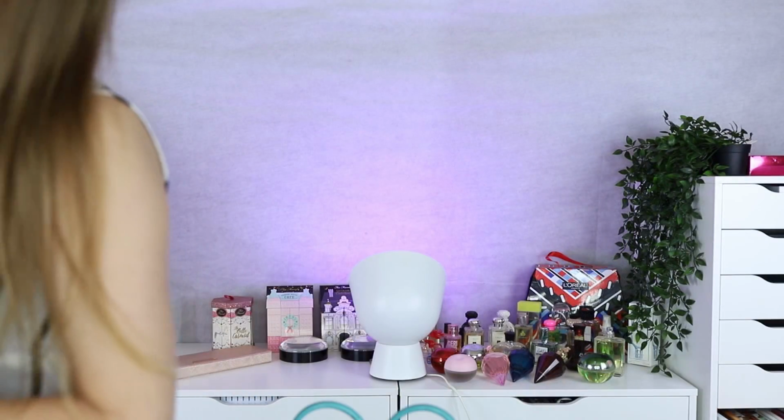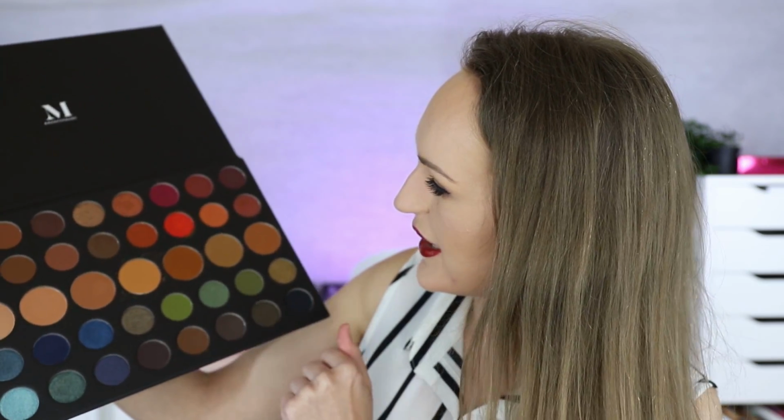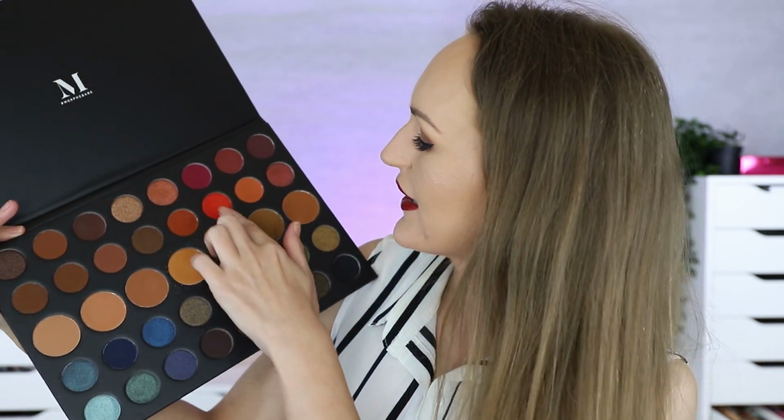I have the 35, wait, let me find what it is. No, it's not the one I'm thinking of. The 39A is the other, like, gigantic one that I'm thinking of. I really like this. I wonder if I can depot this, because then I can get rid of the blues and the greens, and I can keep the browns and the reds, because I bought this for the browns and the reds. Like this shade here, and by the way, I've actually used this palette. Not a lot, but a lot for me.